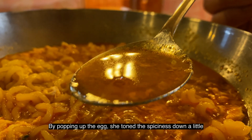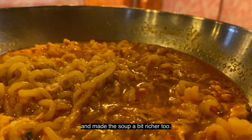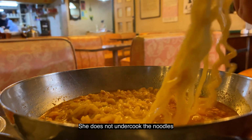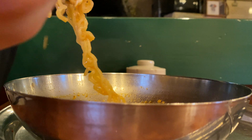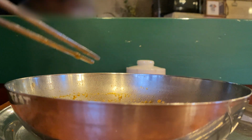By popping up the egg, she toned the spiciness down a little and made the soup even a bit richer too. The noodles are well cooked. She does not undercook the noodles because she's worried that undercooked noodles will be harder to digest. It is quite thoughtful of her. And I like my noodles well cooked too, so it's even better for me.